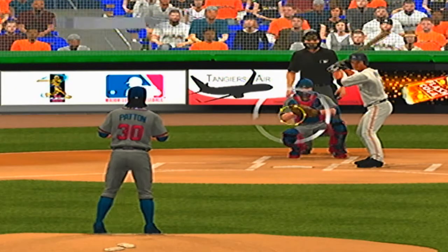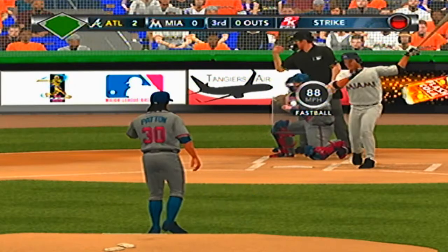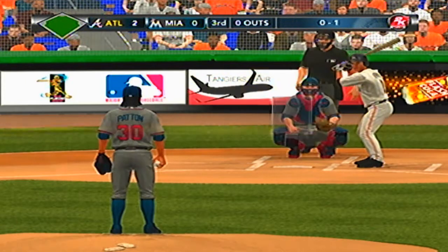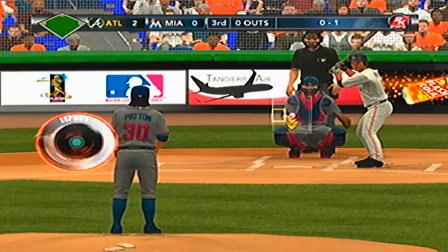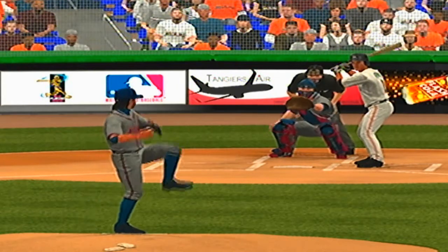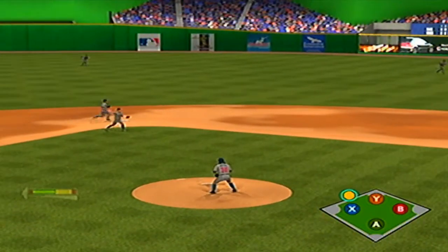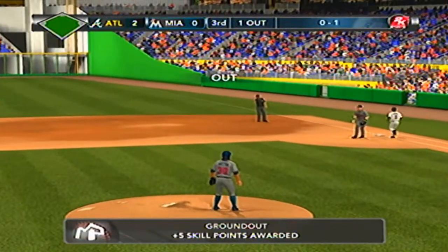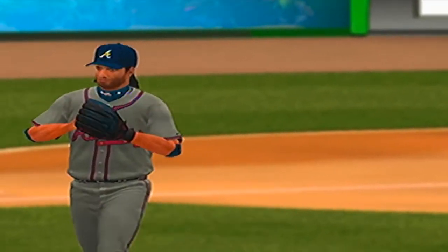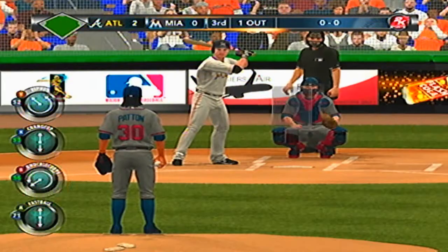Fastball, and we're going to throw it up. And we get the mess. We get the match. Nothing you can do sometimes about a well-pitched fastball. And here comes the Ephus. Oh! I missed it. I was there though. I've got to get my players' fielding awareness up.